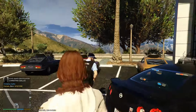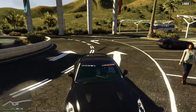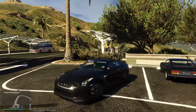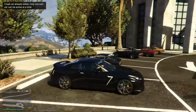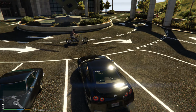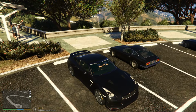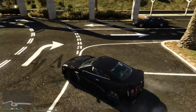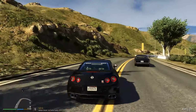And I'll get in my car and we'll call it a new bait car, hopefully. Oh my goodness. Holy shit! Move your ass! So let's see, does it still exist now? Oh my fucking god, are you serious? Oh, this plug-in, I swear to god. I'm gonna drive down there and make sure it doesn't exist. If it doesn't exist, then I'm gonna give up on this shit.